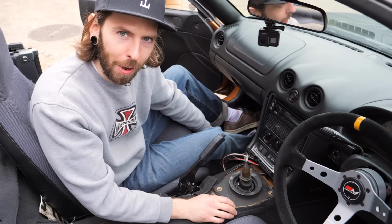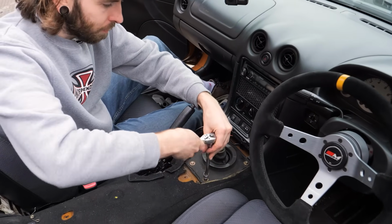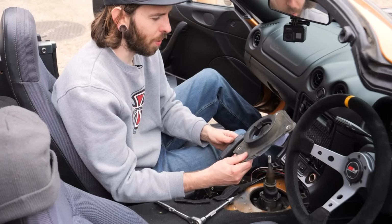Dan, I'm not very impressed with your maintenance on this car, but let's pull this off. So that's all 4 bolts now out of this, to be honest, grim shift boot. The only thing that's good for is the bin.